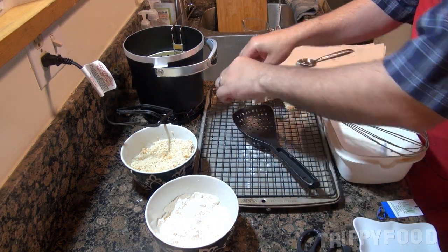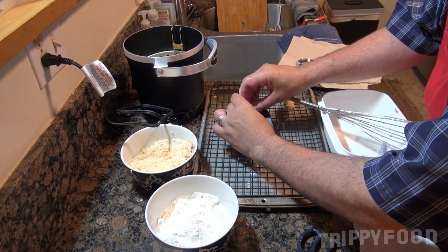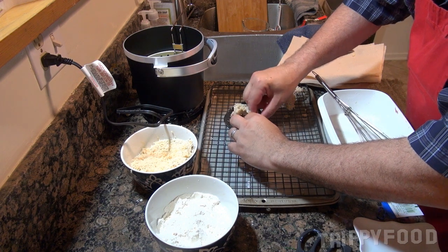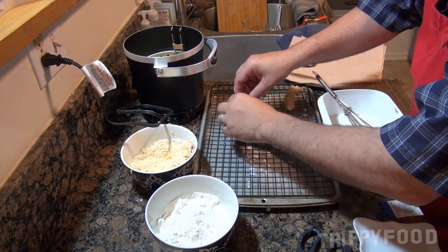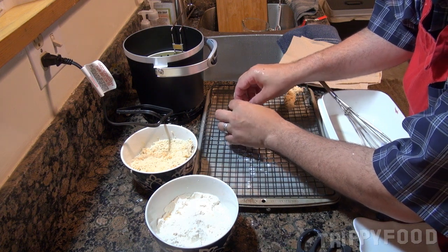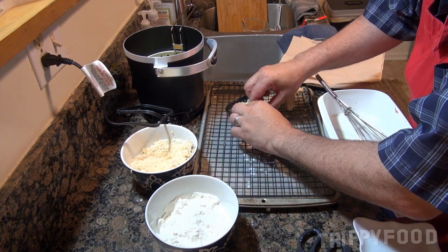Okay, now I'm going to assemble these on the spoon. And basically what I'm doing is I'm putting the tail end into the head end of one of the other pieces. And I'm going to do that with all 3 pieces. Put them together. I don't have to fasten them. Once they go into the fryer, that will keep the position together.